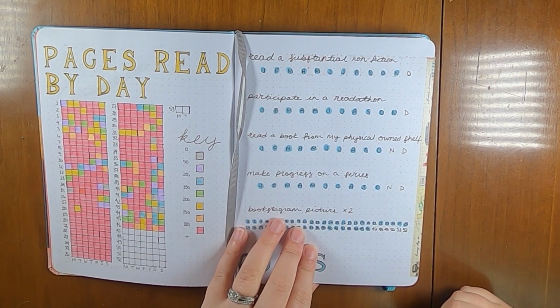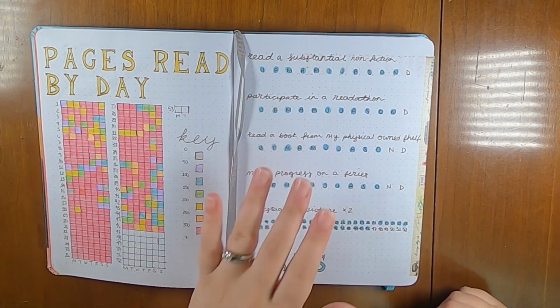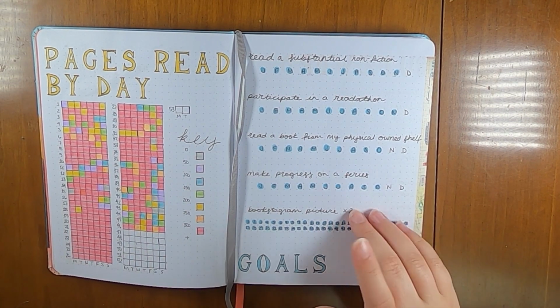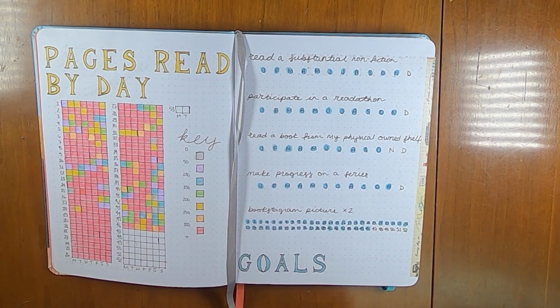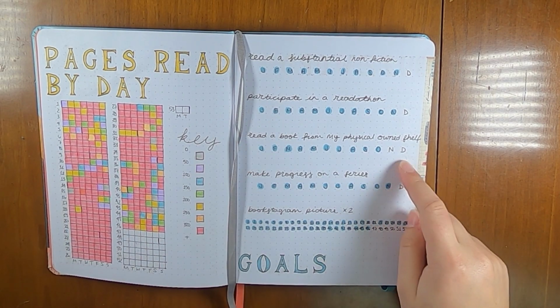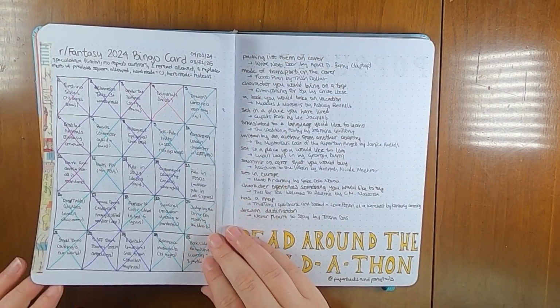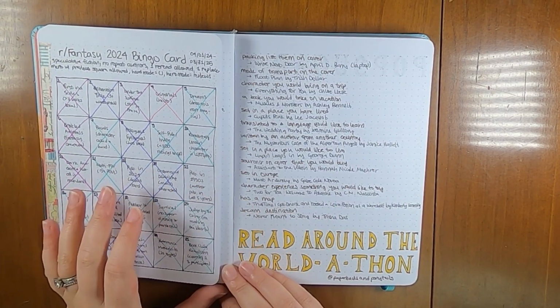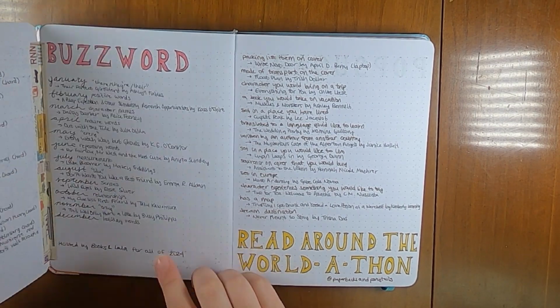And I am still pretty much keeping up on my goals. I should actually fill this one in. I did make progress on a series. I just need to read a book from my own shelf this month, but making progress here, doing okay. Over here, I still just have one Our Fantasy Bingo prompt left, and I did catch up on Buzzwordathon.